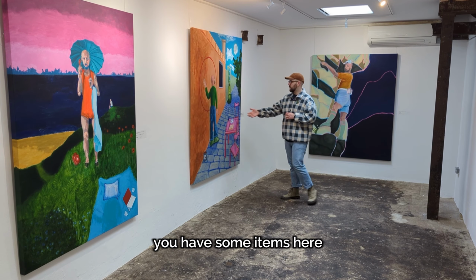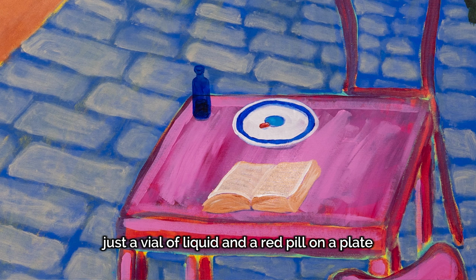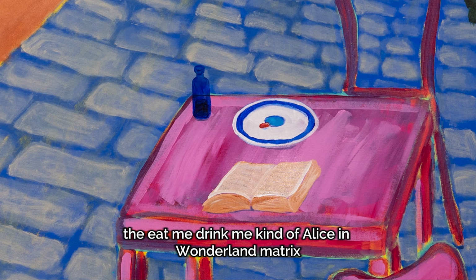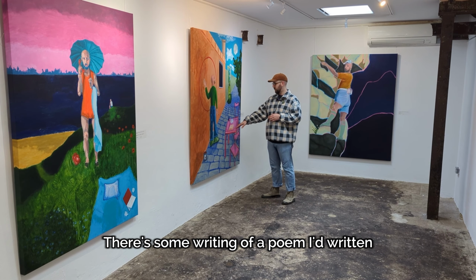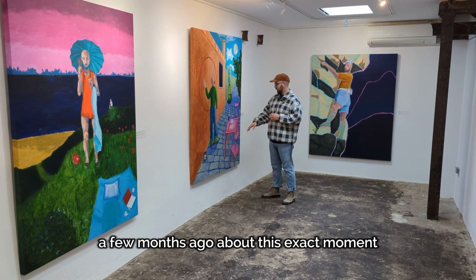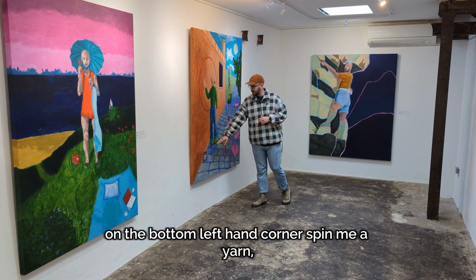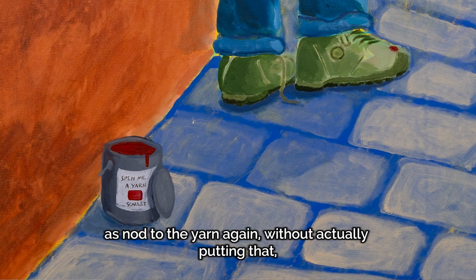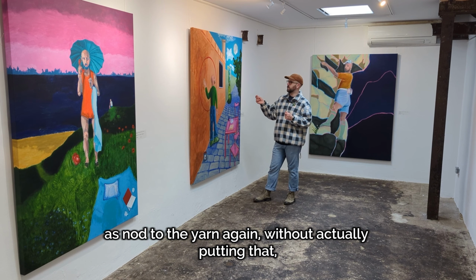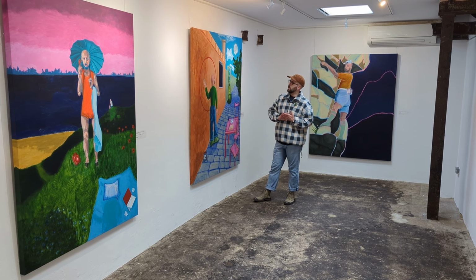You have some items here, just a vial of liquid and a red pill on a plate, the eat me, drink me kind of Alice in Wonderland, Matrix nod there. There's some writing of a poem I'd written a few months ago about this exact moment on this open book. And there is a pot of paint on the bottom left-hand corner, Spin Me a Yarn. There's a nod to the yarn again without actually depicting that red thread in there, and a paintbrush and a circular motion around.